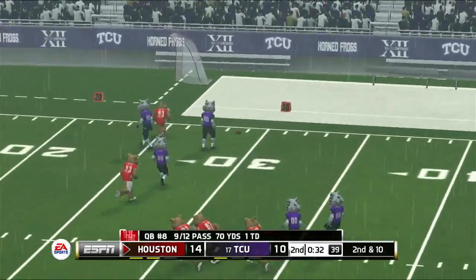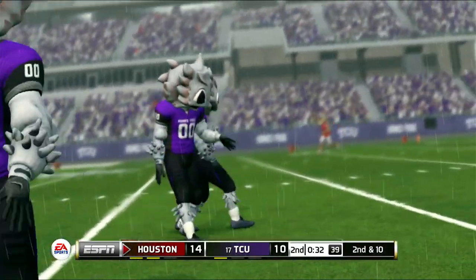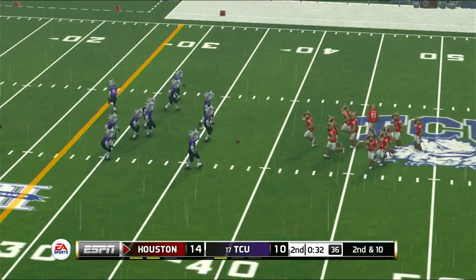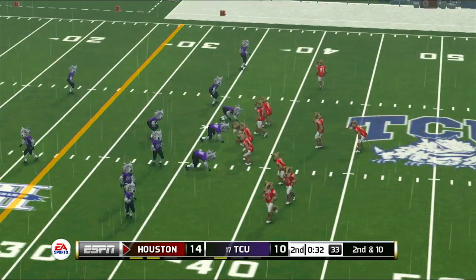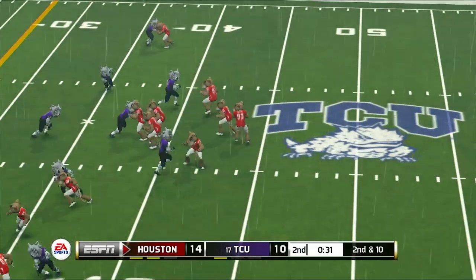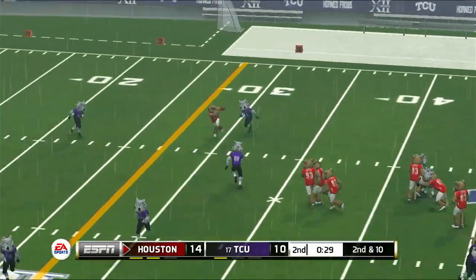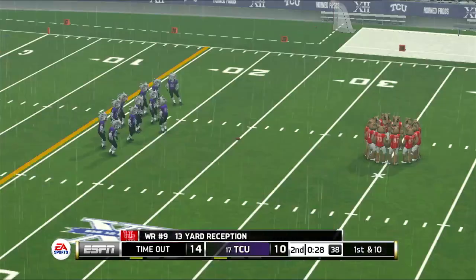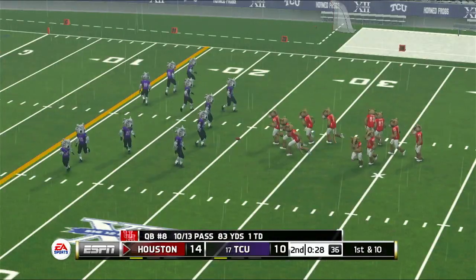Throws incomplete, intended for his wideout. Smart, heady play by that defender. That was solid, fundamental pass defense. Second down, 10 yards to go. Ball on the 38-yard line. And a quick throw. And he is drilled at the 25. Houston's going to have to use their second time out of the half.